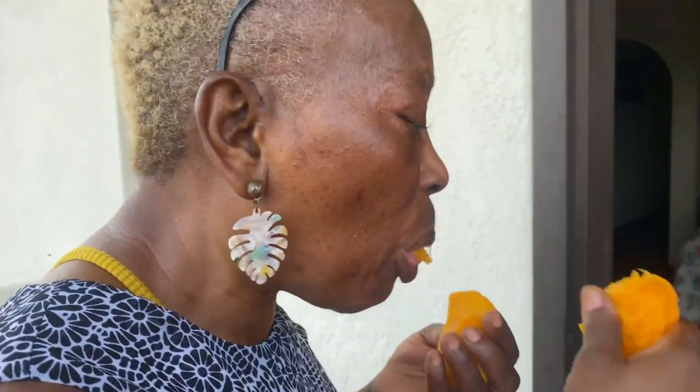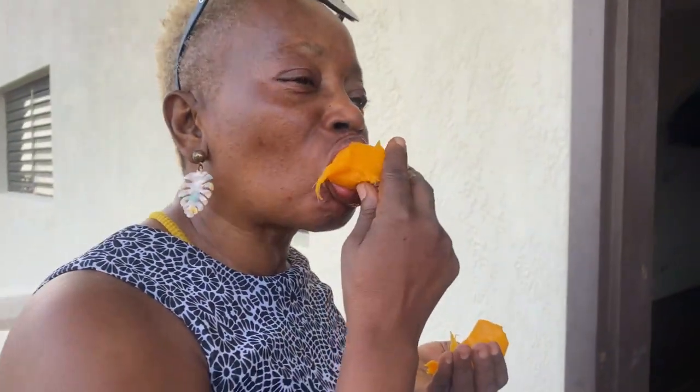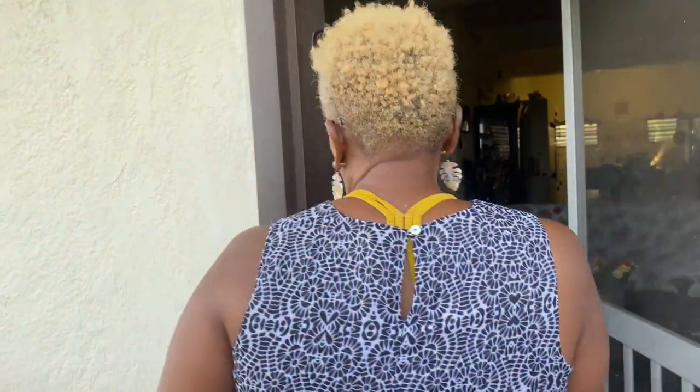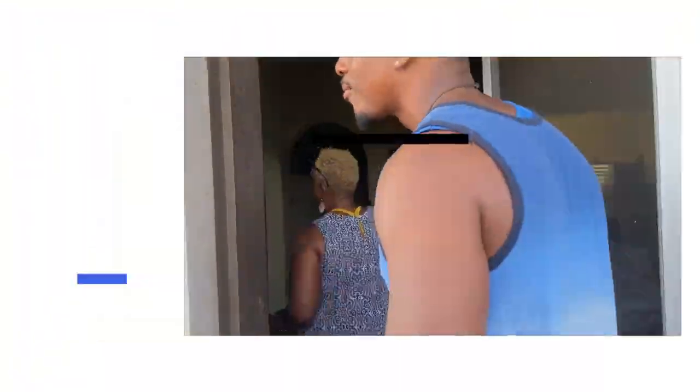Look, I tell mommy my mango's sweet and watch the mango gone quick. I shouldn't have said nothing. Look at the mango gone. And then you found it.